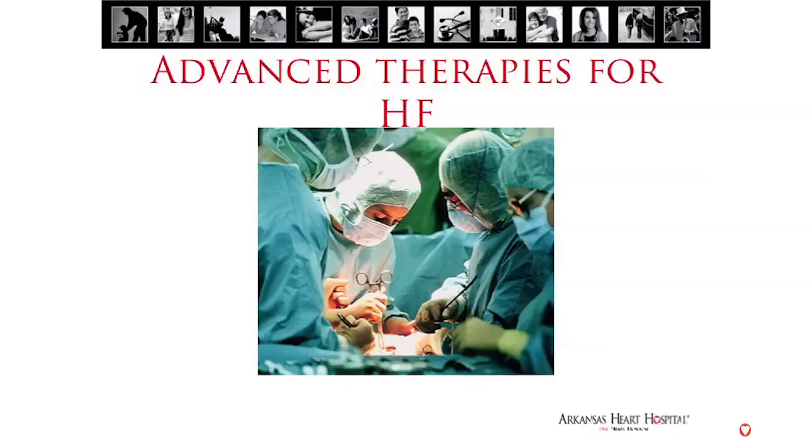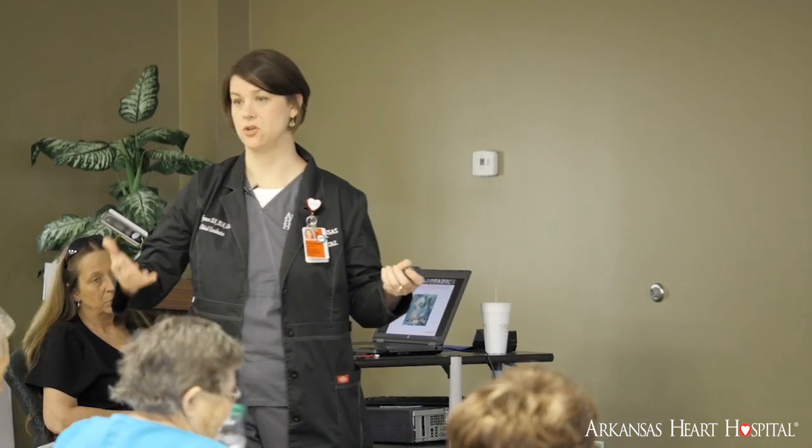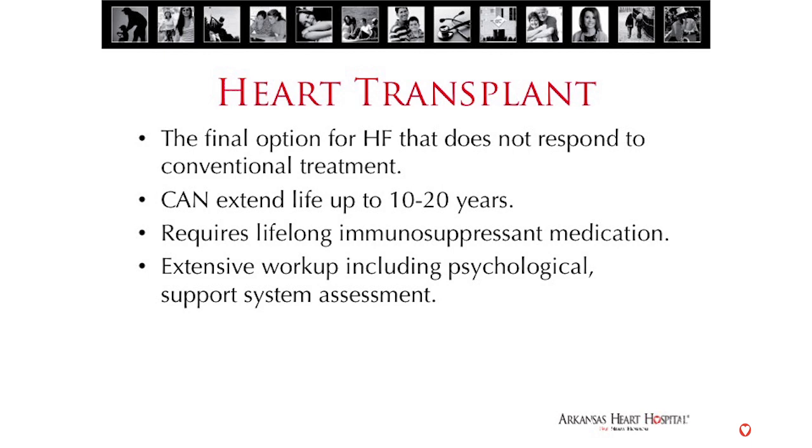Okay, so now I'm going to talk about what we call advanced therapies for heart failure, okay? And this is after your heart has gotten to where we're looking at ejection fractions of 20%, 15%, 10%. You've probably had heart failure for many years, and your heart is starting to get weaker and weaker. A heart transplant is the final option for heart failure that doesn't respond to conventional treatment. It's the only actual, I guess, cure for heart failure.